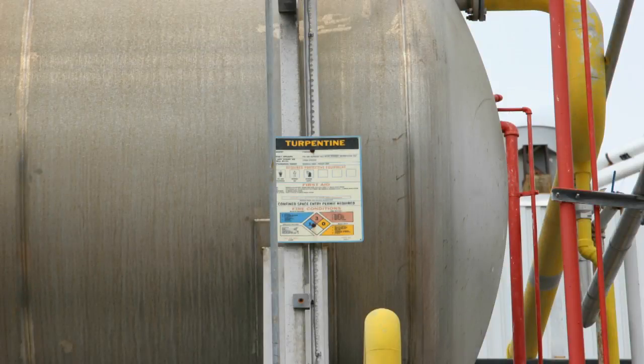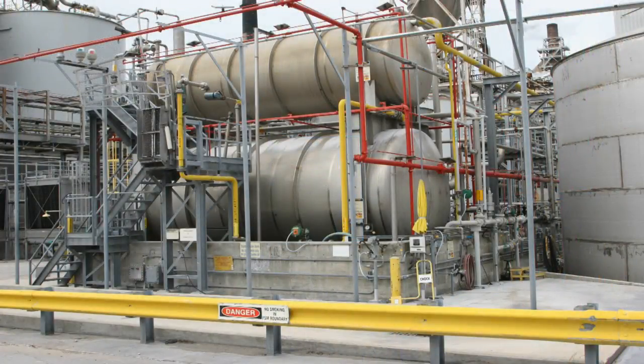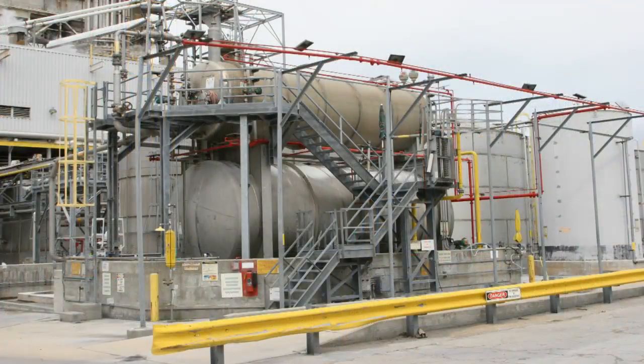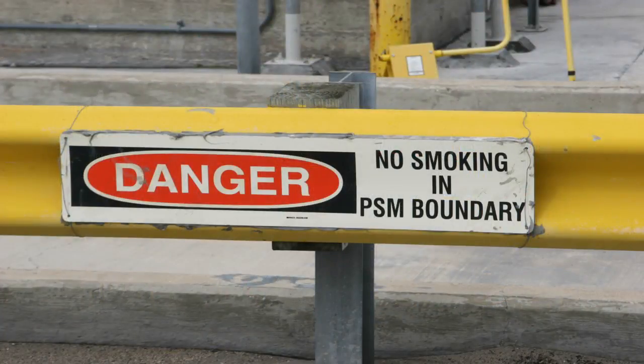At the Fernandina Beach Mill, the turpentine system is a covered process under the PSM standard due to its flammability and because more than 10,000 pounds are stored in the turpentine decanter and storage tank. Surrounding the turpentine decanter and storage tank area is a PSM yellow boundary line. Activities are restricted in this area. Contact your mill representative if the scope of work you'll be performing requires any activity within the boundary area.